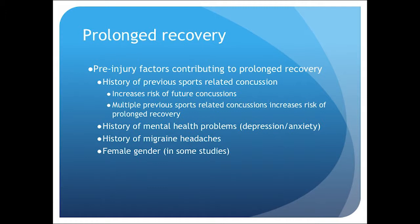In that subset of patients with prolonged recovery, we know that there are certain factors that can contribute to prolonged recovery. So in that 10 to 15% that we're talking about that are going to have symptoms greater than 14 days for adults and greater than 4 weeks for children, there are certain pre-injury factors that can contribute. These include a history of previous sports-related concussions. If you've sustained a concussion in the past, it increases your risk for future concussions. It also increases your risk of prolonged recovery, so athletes who have had multiple concussions in the past. And it also increases your risk of sustaining a concussion at a lower impact or a lower velocity, so it doesn't take as much force to induce that same concussive effect.